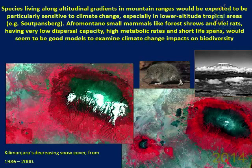So my thesis is that for early detection of future climate change, we should be looking at altitudinal gradients in montane species, particularly in tropical and lower altitude mountain ranges, and we should be using taxa that have a low dispersal capacity, taxa such as small mammals, and we should be looking at areas such as the Soutpansberg Mountains, which form the core of the Vembe Biosphere Reserve. And so I'll be talking more about that.